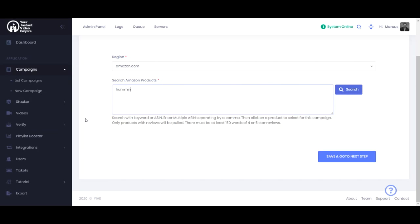So I'm going to go ahead and type in my keyword, and right now I'm very specific. I want to just get hummingbird feeders for this campaign. I could do bird feeders and get all kinds of bird feeders, but I like to do things that are a little bit more specific because it only takes a few minutes to create a campaign. If I'm going to do other types of bird feeders, I'd rather put them in other campaigns, in the event that I want to build channels specific to a certain subset of the hobby of bird watching. This gives me the opportunity to really focus that. So I'm going to hit search.